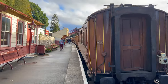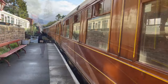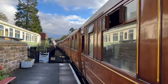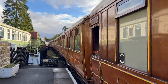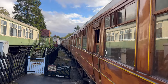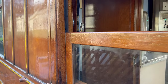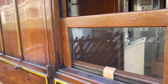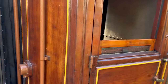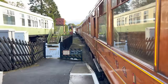But yeah, we just need to wait for the Q6 to come through, and then we'll be able to get on our way. So let's have a look a little bit further down here. It takes up more of this station, but yeah, look at it. It's just sitting there waiting for the Q6. This is quite nice because we've got the buffet car. So is it open? No, this one's locked, so I need to come back. Oh, this is dirty. But look at this. This is lovely. It's gorgeous.